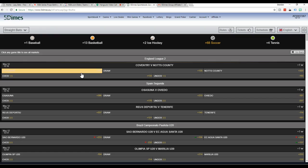So they have that aspect of their casino, which makes them pretty versatile too. They're a cool entity, and I think that 5Dimes is quite trustworthy.